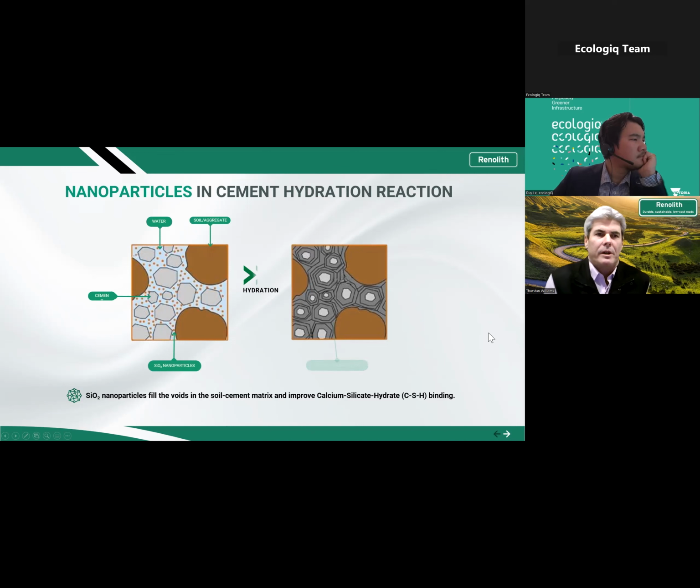So what happens when we combine Renolith with binder, aggregate, and water? Basically, in the cement hydration reaction, nanomaterials provide the structure for the formation of additional hydration products, which fill the voids and improve the binding process. Next slide.